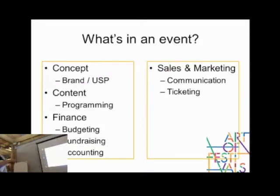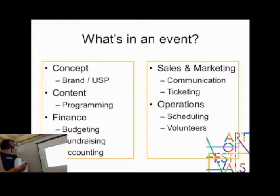Sales and marketing, there's more to say than that, but I just call that communication and then ticketing. So we need to talk to people, we need to engage them, have a dialogue, but we also want them to give us money, I guess. And operations, again, there could be way more than that, but let's consider scheduling. So actually having some real work plans, knowing what happens when, who does what, all that kind of stuff. And then volunteers, if you're in the non-profit and charitable world, you might be using volunteers. I think if you go above maybe 50 volunteers, actually you might really benefit from the platform, maybe 100. And then evaluation, that's very, very important.